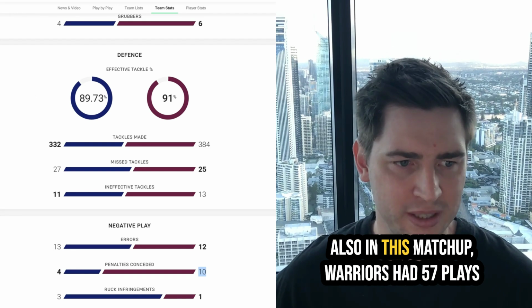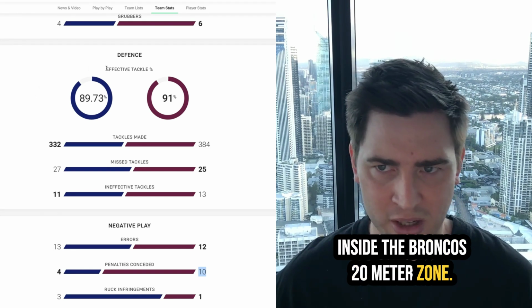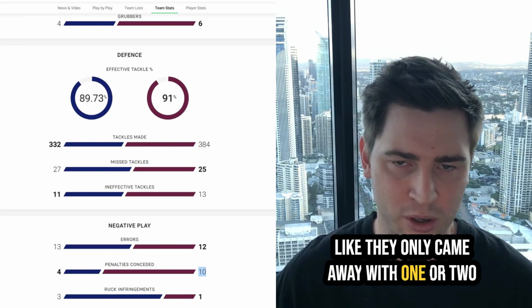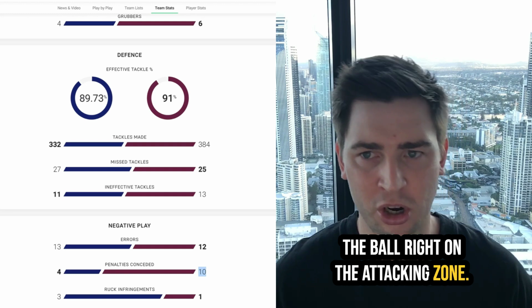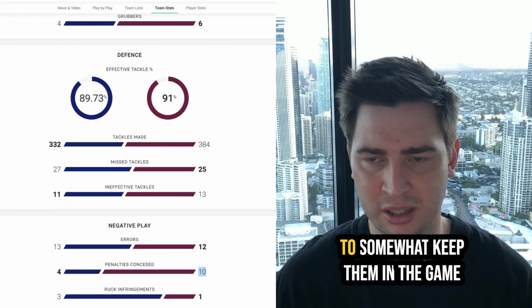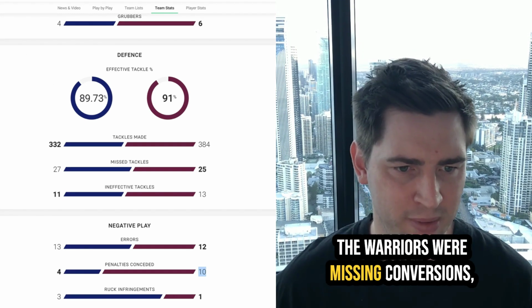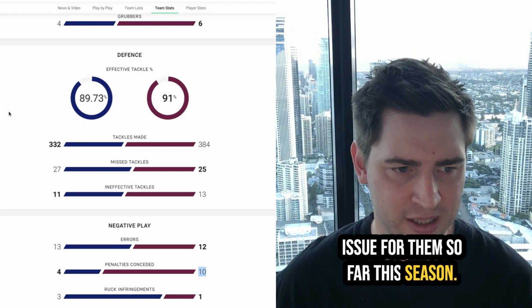But also in this matchup, Warriors had 57 plays inside the Broncos' 20-meter zone. They scored 4 tries, so it's not like they only came away with 1 or 2 tries or something crazy, but they had all the ball right on the attacking zone. Broncos' goal line defense did well to somewhat keep them in the game, but were touch lucky.